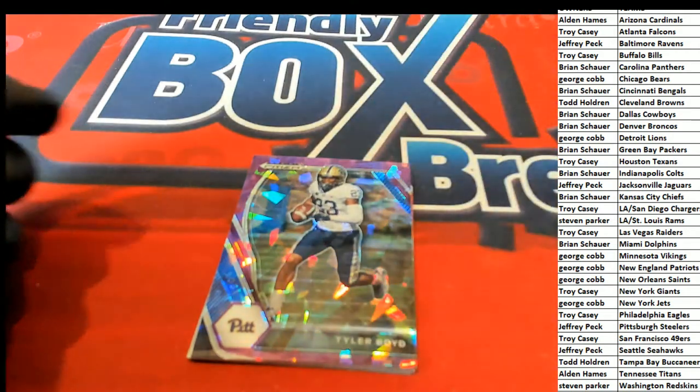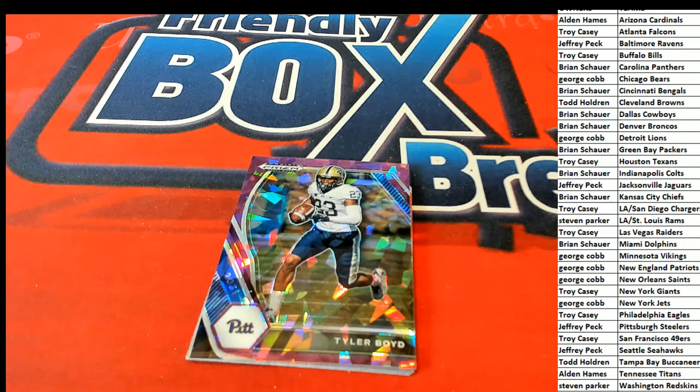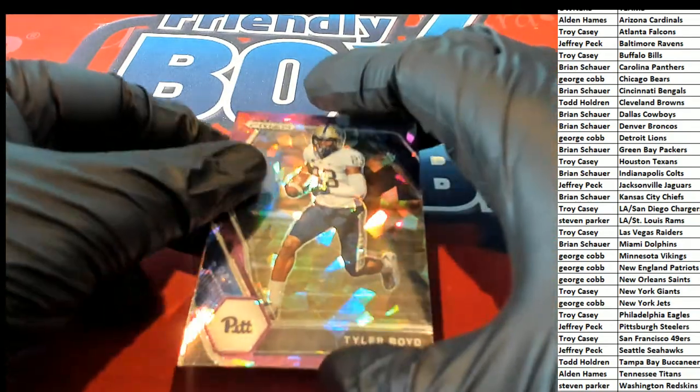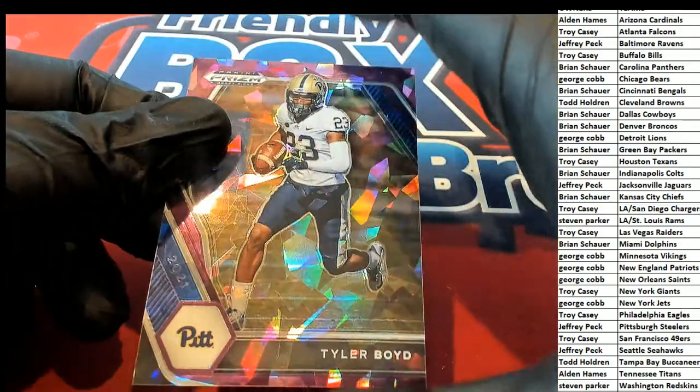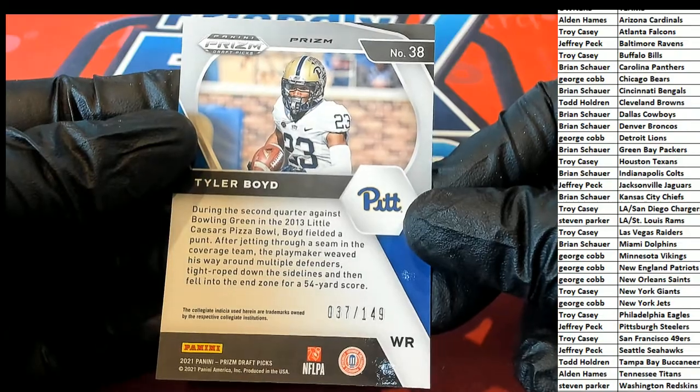Tyler Boyd. He's the Bengals, right? Yeah, Cincinnati Bengals. Congratulations, Brian. This looks like a low numbered Prizm, Brian. /37/149.